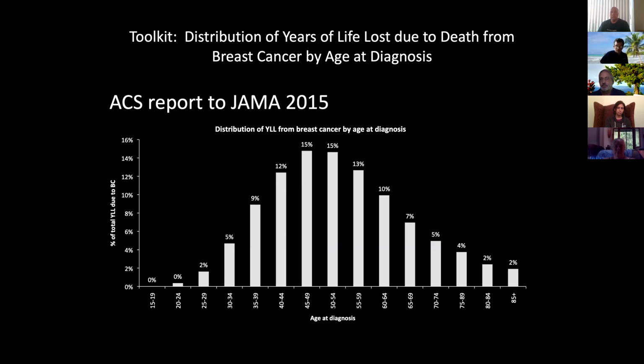This chart outlines similar data in a different way. The chart shows the distribution of years of life lost due to death from breast cancer by age of diagnosis. 43% of total years of life lost due to breast cancer is in patients diagnosed at age 49 or less. Delaying first screenings until age 50 deprives some of the most vulnerable women of the greatest benefits of screening.